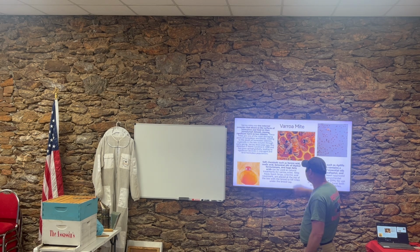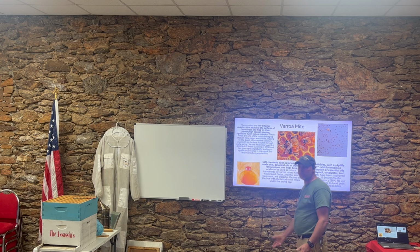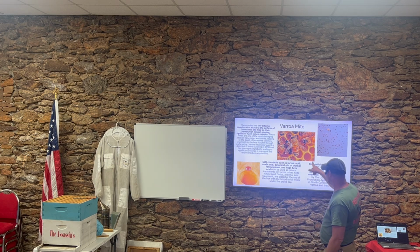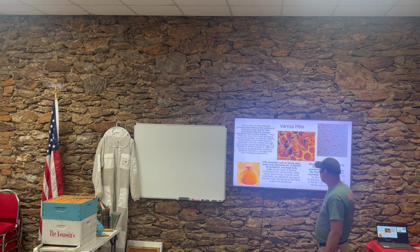They are very tiny external parasites that attach to the surface of the honeybees and feed on their hemolymph, their blood, causing significant harm to the bee colony. Because now you got this bee, you start losing blood, you lose energy and all that. They can't fly as far, they can't do as much work because they got these little parasites stuck to their backs, sucking all their blood out, all their energy. These mites are one of the most damaging pests of honeybees worldwide, leading to the deaths of honeybee colonies, especially in late autumn through early spring.